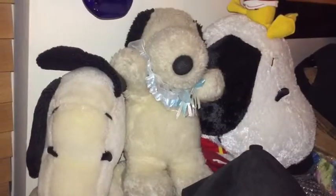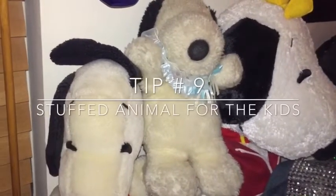Tip number 9. A stuffed animal for the kids. Yes, there is a kids club on board all the ships, but at nighttime you might want to bring a stuffed animal that your child is familiar with so that they won't have problems going to sleep.